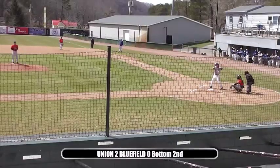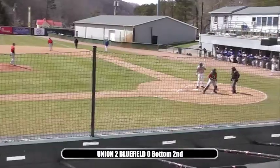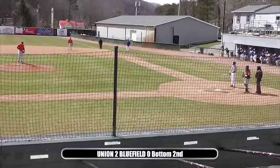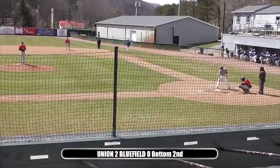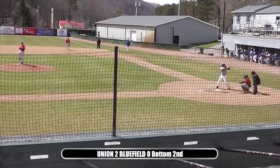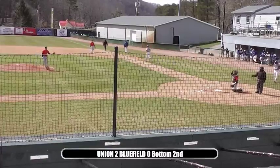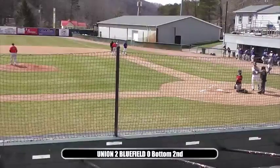Count of 2-2. Daniel Neal, the DH, and the pitcher. He offers. Breaking ball dropped outside. It's ball 3. Now a full count to Edgardo Bernard with 1 out, nobody on. So the Rams 13-9. Looking for another win in the conference right now, 5-2. Actually, call that 5-3 as the pitch goes outside. So now it's ball 4. Rams have their first base runner.